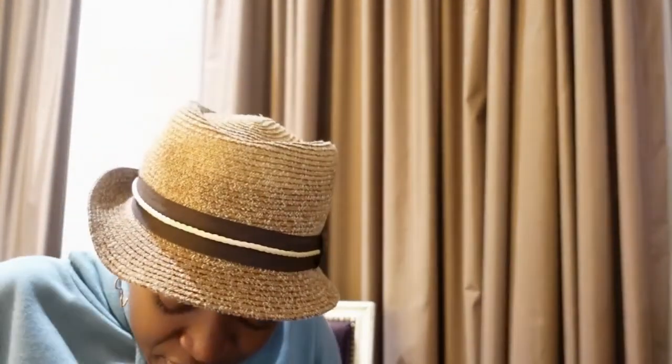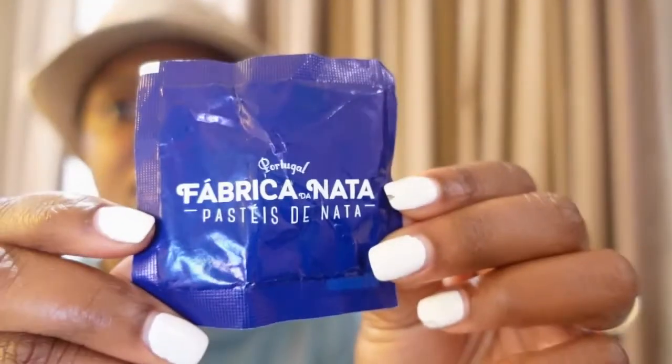We went to the airport early, so we were kind of hungry when we came. Took a walk, went to this awesome place and got some pastels de nata. We went to Fabrica de Nata. I don't know if you can see it. There we go, Fabrica de Nata. We got pastel de nata, and then I got a ham quiche, and Steven got a codfish bowl. So that was pretty good.